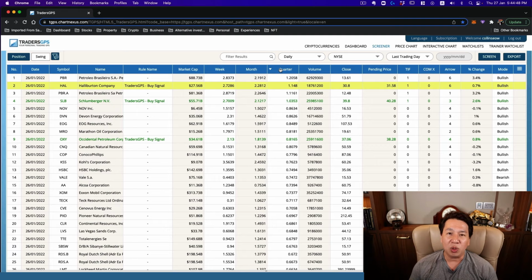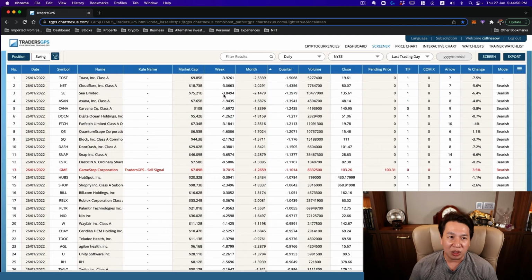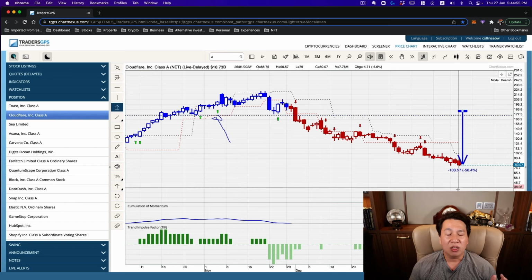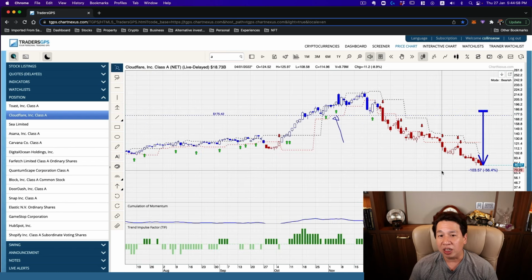And at the same time, we can also identify what the weak stocks are. For example, we have Cloudflare, which has a sell signal. These are weak stocks. So we take the necessary action. When it's a buy signal, we get in. When it's a sell signal, we get out.